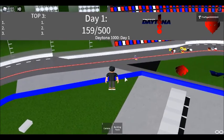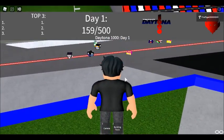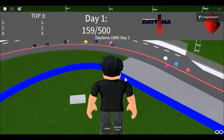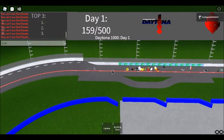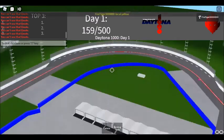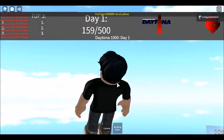Oh, and that car's still stalled. They might have to throw the full course yellow here. The car is not going anywhere. It's just all over the place right now. Now it's going again. Now it's not going again. It's trying to get it back going. They're going to allow it to have time to recover. But, no, not a full course yellow yet. That car is stopped, though.